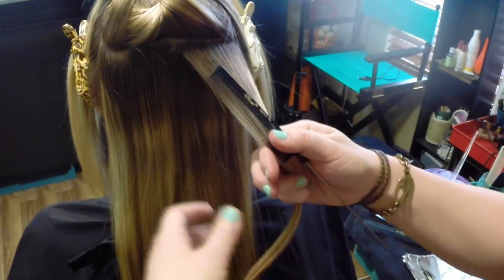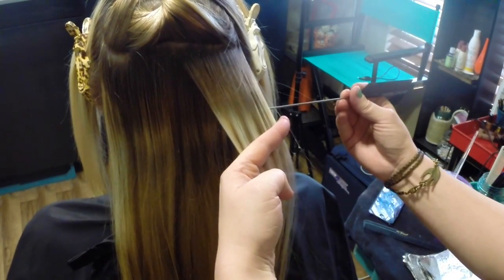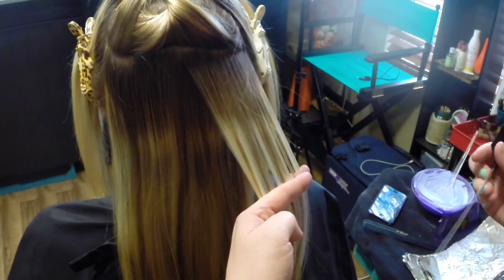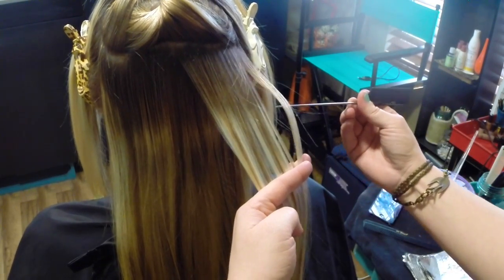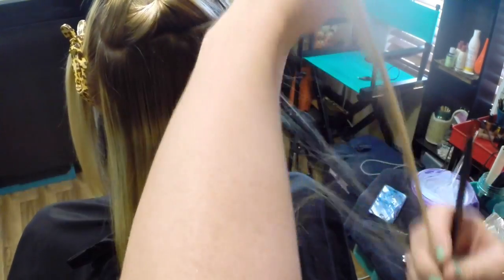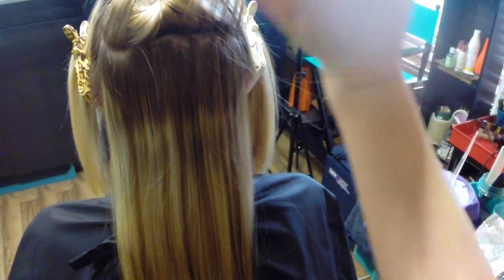So what you're going to do is follow your guideline from your old weave, okay? I like to hold my fingers out kind of to the mid shaft so I can see where I'm weaving. So I'll pick that one up, and you're just going to pick out the ones that you've weaved. So that's pretty much all blonde down through the mid shaft to the ends.